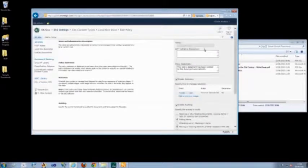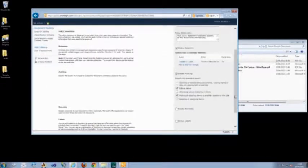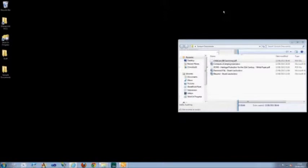So what we've been able to do here by automatically setting the content type is automatically populate required metadata and also automatically attach any business processes that are required. So in this case I've got a retention policy and I've enabled auditing, but obviously we could do a lot more there with content types in SharePoint 2010. So that's pretty much it for my demos. Let me jump back to the slides.